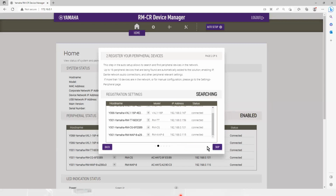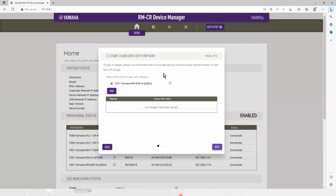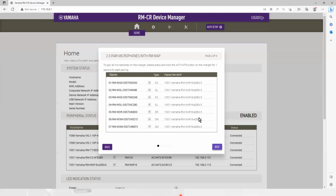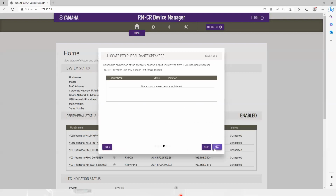Very cool. From here, it's going to look for wireless. Again, there's my wireless system. It found that. Here, it's going to ask me to pair my charger. I already did. Boom, there it is. I just saved 20 seconds. Here's all my wireless mics sitting on my charger. It just found all of them, routed them. And then again, it will prompt you to check your firmware. Once you're all matching and up to date, you can proceed.